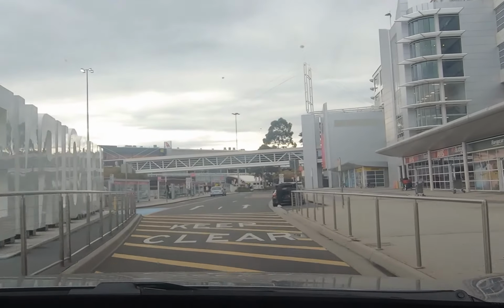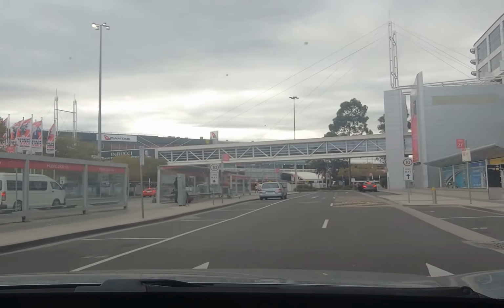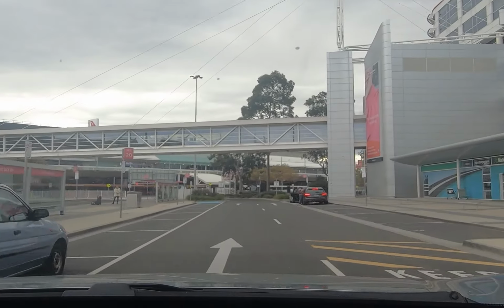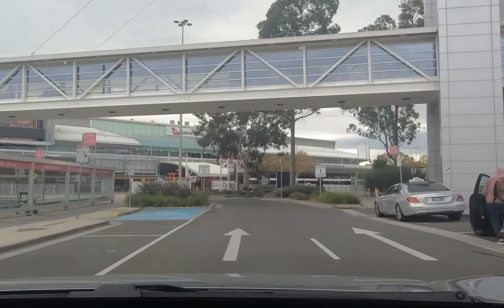And at the moment, this is the first time I've been out to the airport since the COVID thing started, and yeah, this is sad to see. Very, very few people here compared to what it should be.